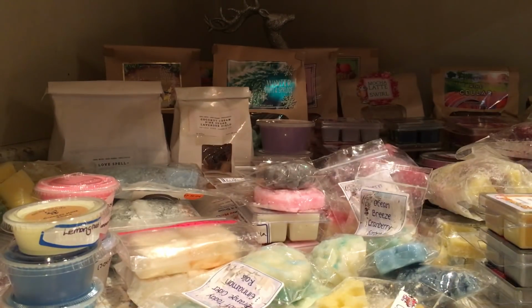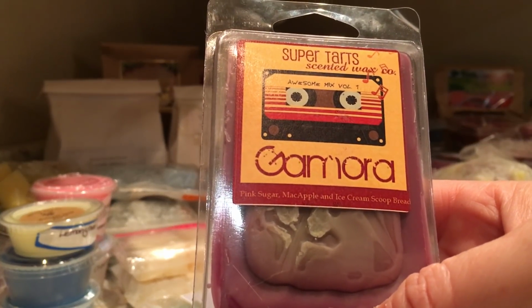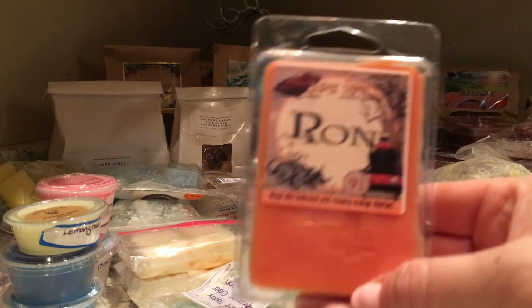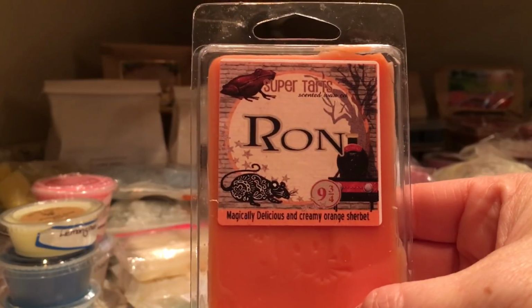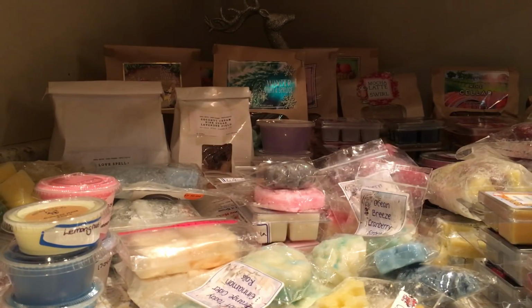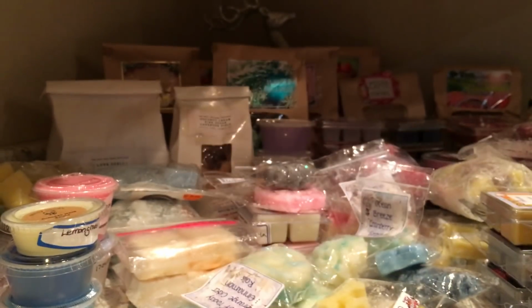I guess I should probably stop melting things with Magically Delicious in it for a little while, because it sounds like she's having trouble getting certain oils to create her Magically Delicious blend. So anyway, with that being said, we got Gamora, which is pink sugar mac apple and ice cream scoop bread. Ron, Magically Delicious and creamy orange sorbet. Oh, another Magically Delicious one I gotta be careful with. Predator, which is cappuccino and coconut cream pie.